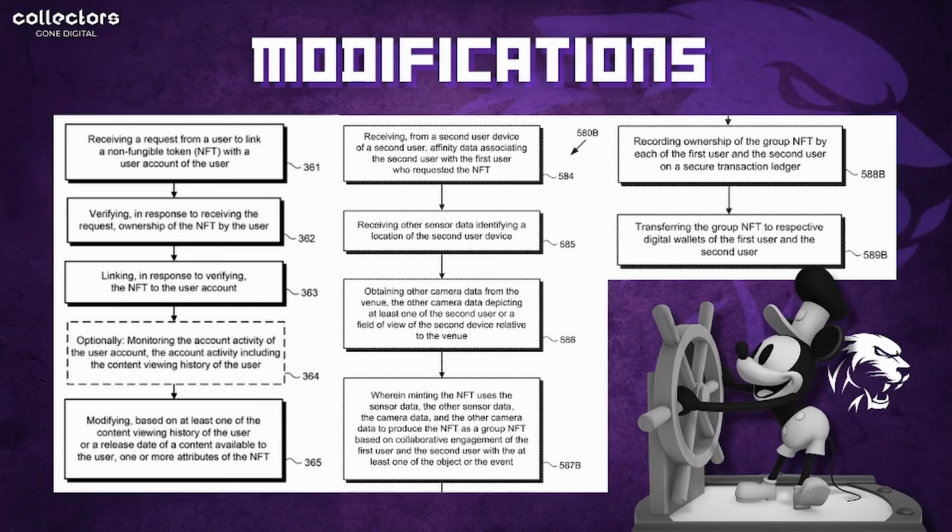Surprise, we have another slide. I thought that last one was our last one, but nope. We got more patents talking about modifications, or ways you can change your NFTs. I'm going to wrap things up by talking about some interesting points in the written section here.